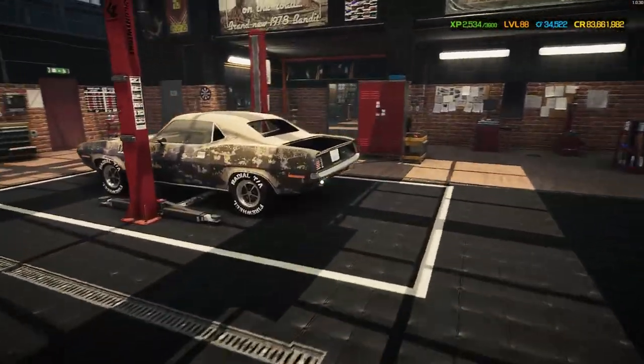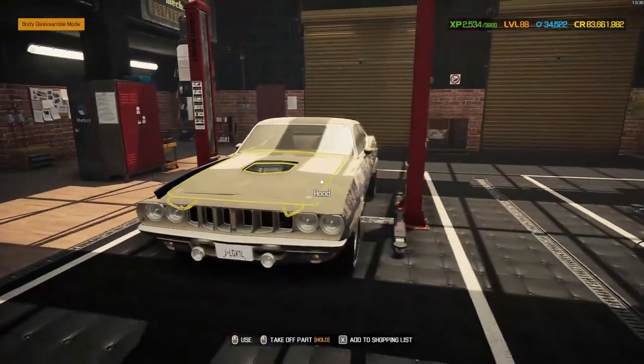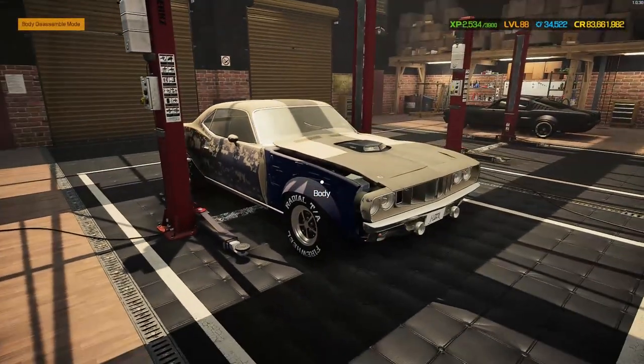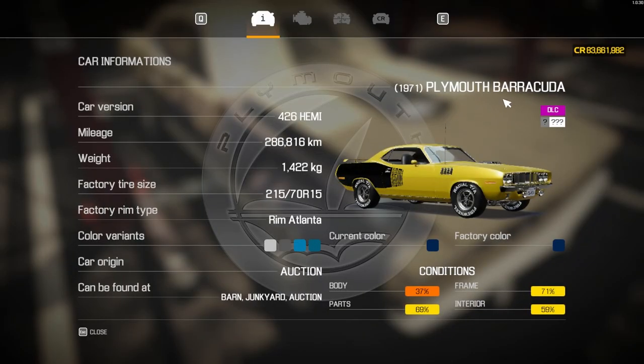What's up, everybody? Welcome back to another day in Car Mechanic Simulator with me, the Virtual Mechanic, and today's beautiful project. This is the Plymouth Barracuda. Absolutely a stunning, stunning car. I can't wait to get stuck into this one. It is obviously the Plymouth Barracuda.